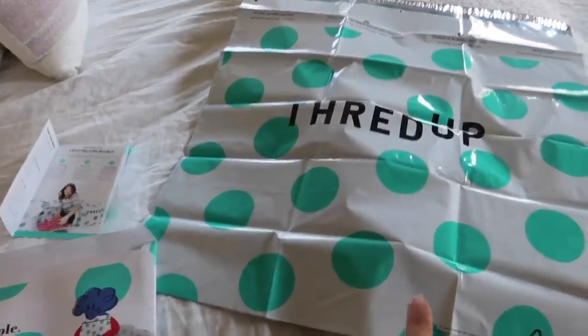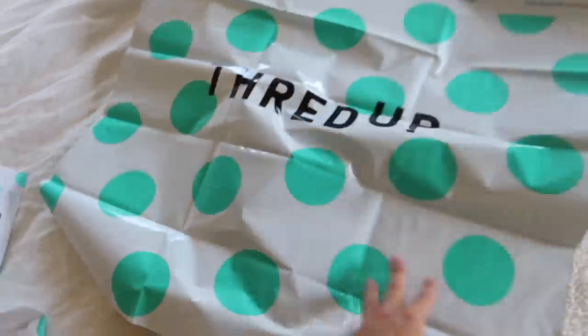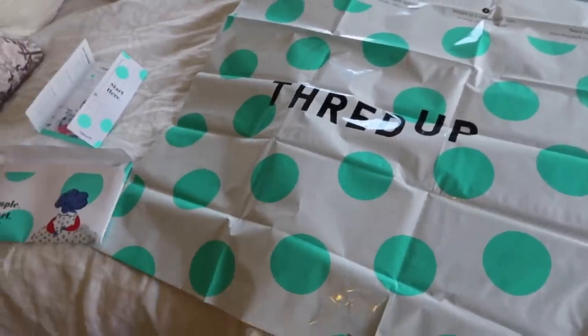One of the other things I didn't mention earlier that I thought is cool: they'll send you this cleanup kit and it already has a label on it, so you can just put all of your clothes, if you're decluttering, in this and send it to them so that they can recycle your clothes and keep them out of a landfill.